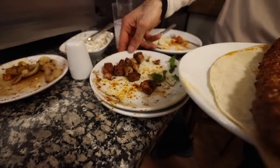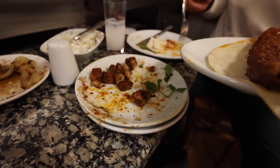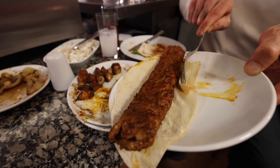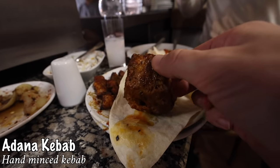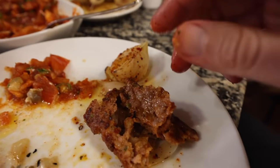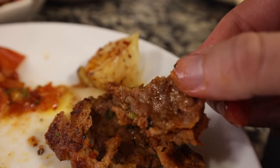So last one we're getting is the Adana kebab. Hence the name of this place, hence the name of this kebab. It comes from Adana City. Very popular, traditionally made with lamb, the tail fat from lamb, some red pepper, and minced together. Apparently I've had too much rakı. I keep grabbing this with my hands for some reason.